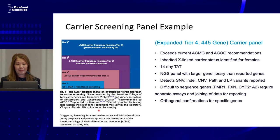FXN, CYP21A2 for congenital adrenal hyperplasia. These cannot be accurately assessed just by a unidirectional NGS. You have to have, as we do in our lab, another workflow. So for CYP21A2, we do a long-range PCR, and then we spike it into the NGS. So you have to have separate assays, and then you need to join your assays together.